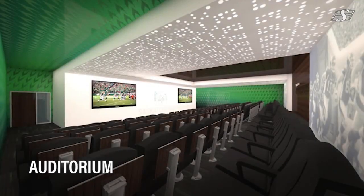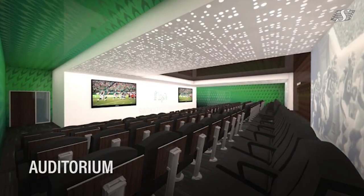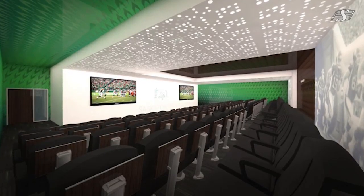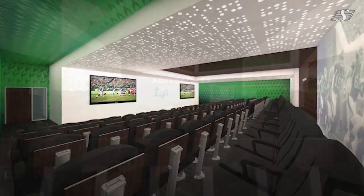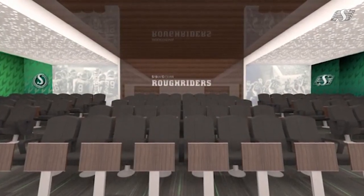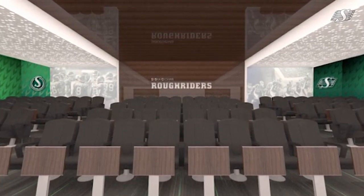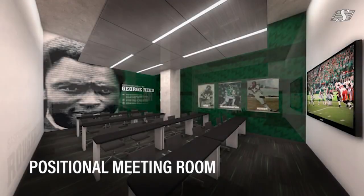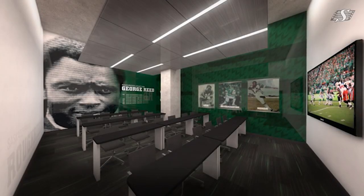This is the auditorium. It's made up of over 100 seats. This is where we'll do all of our team meetings, where we get together as a whole team, where the coach will address the team. There's also video that will be played in the auditorium, and that's the start of the team's daily routine. Once the players leave the auditorium from the team meeting, they'll break into individual position meeting rooms.